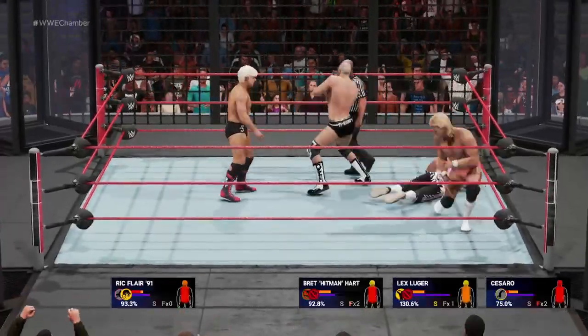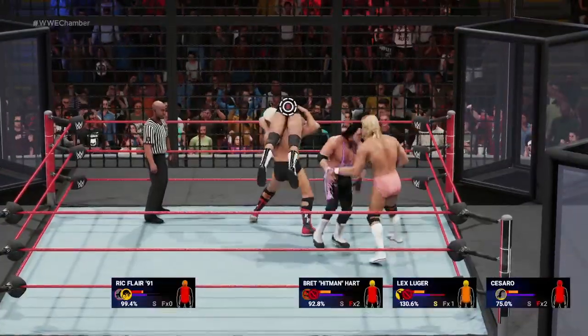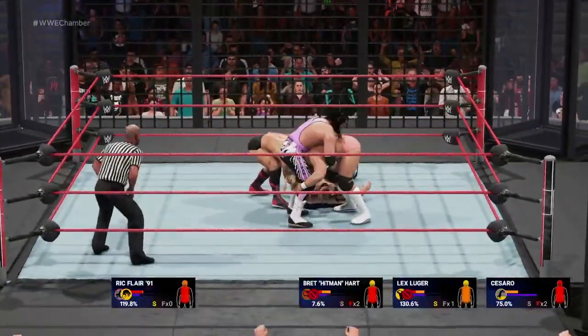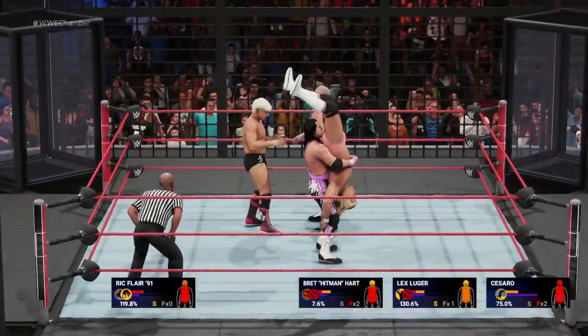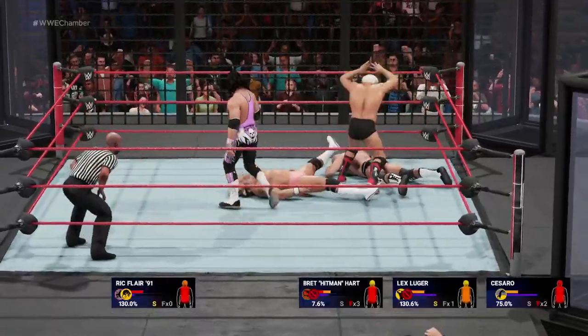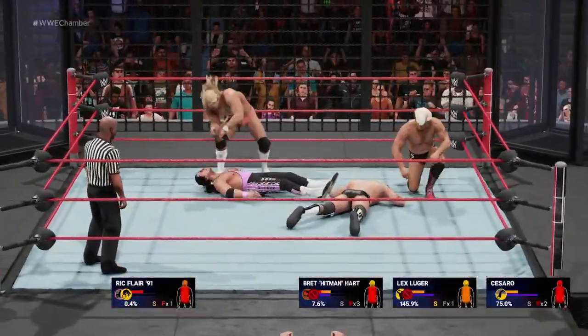And Lex Luger reverses it. Gotta wonder how this is gonna end, Byron. Whatever happens, it's not gonna be good. I can tell you that. Oh boy, he is rolling. Nature Boy is going all natural on him. Dropped from above. So much for crowning a new champion tonight. Things are looking dire for Lex Luger. Nailed it.